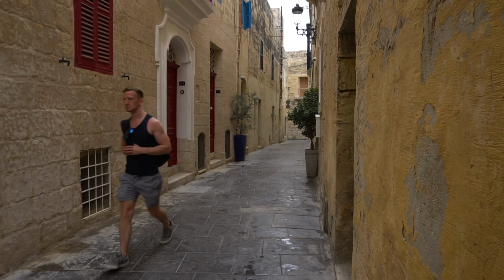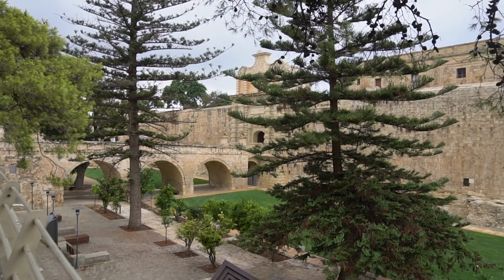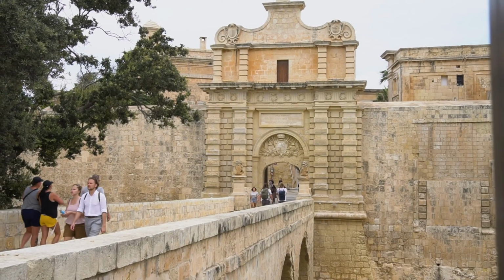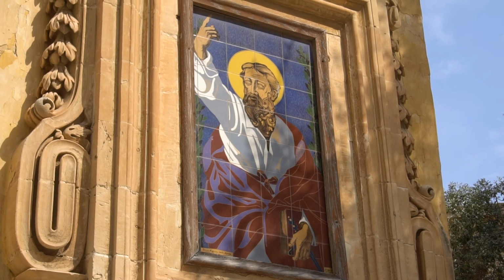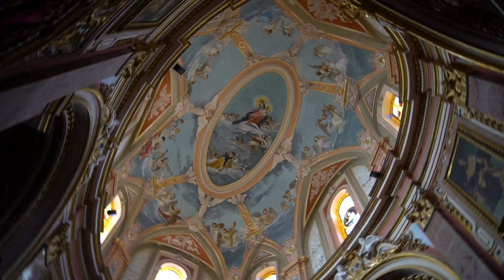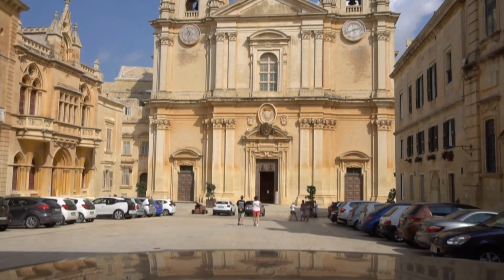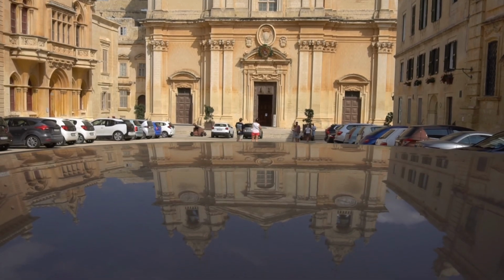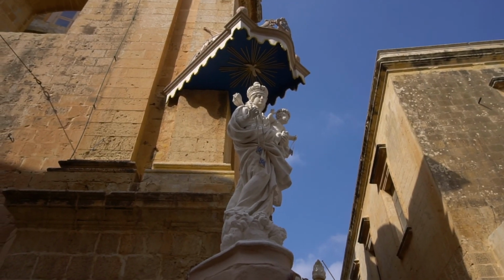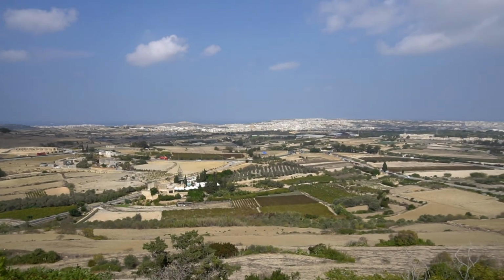Now, Medina is an old fortified town which is steeped in history, as it was once the capital of Malta until 1530. It's got loads of old buildings which are hundreds of years old and have many stories to tell. The fortified town has plenty of small and narrow streets too to lose yourself in. And don't forget the views when you visit as well. You can see over large parts of the island here from the old walls. However, not long after I got to Medina, the heavens opened.